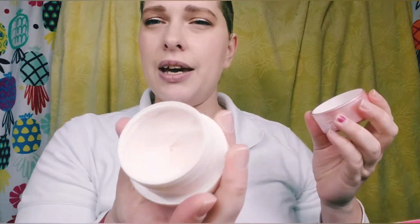I already have this one. This is the one I got. I don't even remember what month it is. I've used about half of it. It has a perfumey smell to it. It's not a bad smell. It's just a perfumey smell.